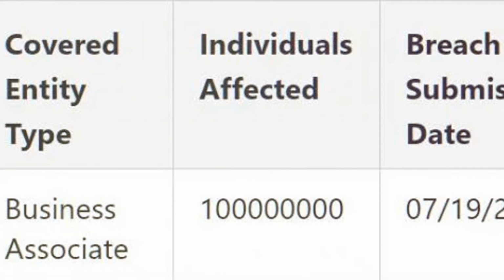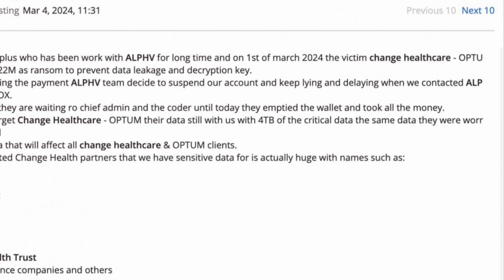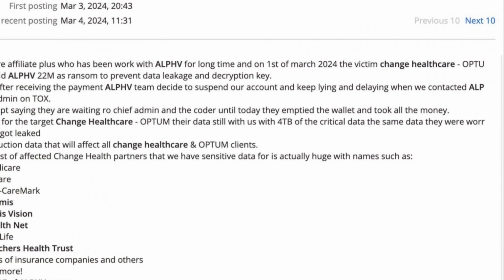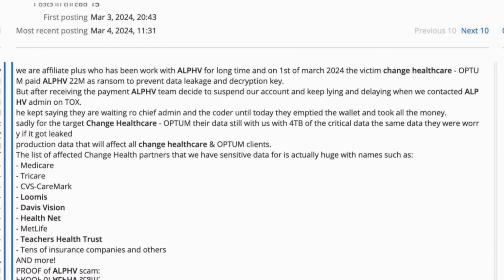This breach highlights just how fragile and costly healthcare data security can be, especially when ransomware groups like Black Cat are involved. For now, UnitedHealth and Change Healthcare customers are left hoping that, despite multiple ransom payments, their data isn't still making rounds on the dark web.